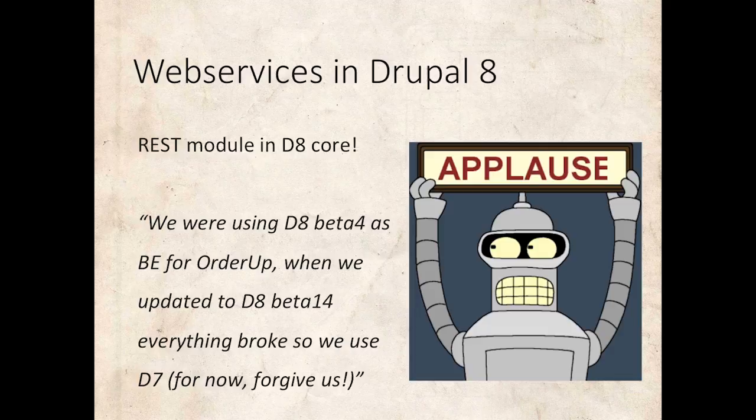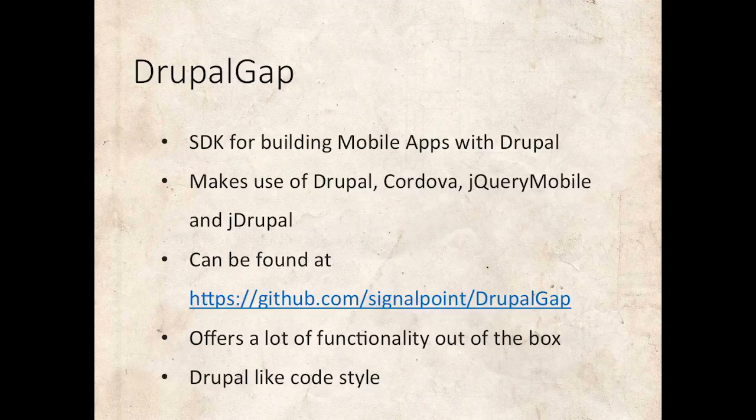We started using Drupal 8 as a backend to connect to, but we installed Drupal 8 Beta 4. Everything was working fine. We upgraded it to Drupal 8 Beta 14 and everything melted away. Everything was broken. So sorry, we went back to Drupal 7 for now. Forgive us, please. Hopefully next year we'll show you a Drupal 8 backend with order up with 1 million downloads.